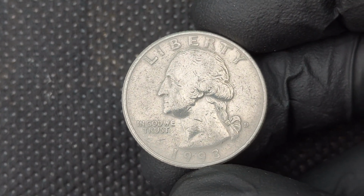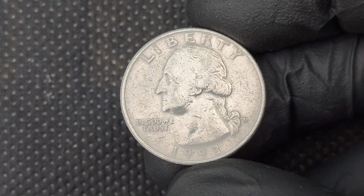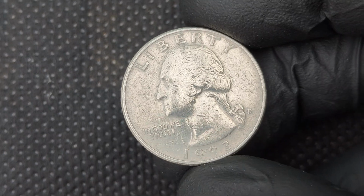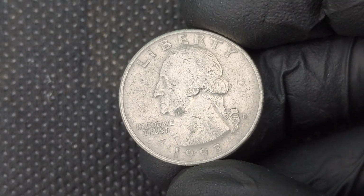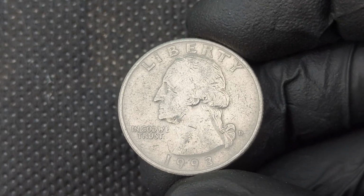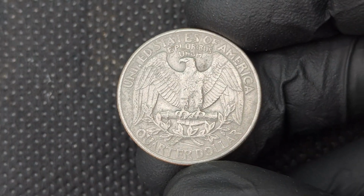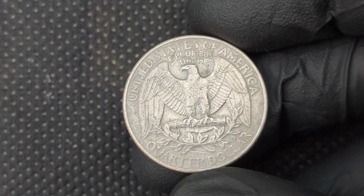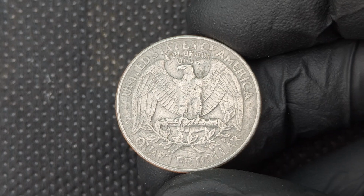The $1.6 million coin is not just any 1993 D quarter. It's an extremely rare variant that includes a double die error on the obverse, especially around the word Liberty and United States of America. In coin collecting, this is known as a double die obverse/reverse, and they're incredibly rare. Combine that with a mint state grade, meaning it's basically untouched since minting, and you've got something special.